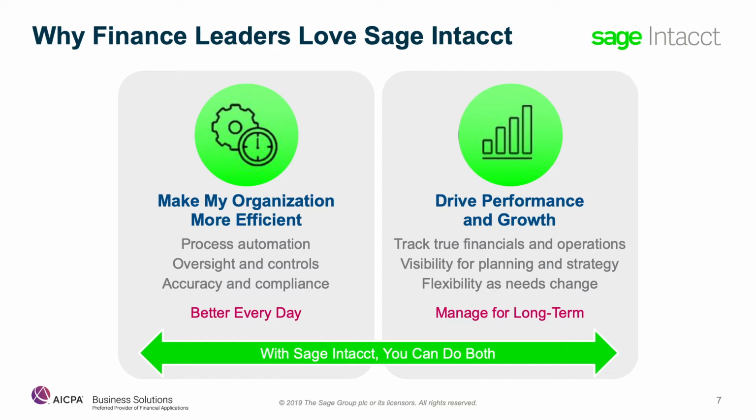Lots of solutions give you a snapshot dashboard of metrics. Only Sage Intacct lets you dig deeper to understand the true dynamics of your organization. Only Sage Intacct provides visibility into both your financial and operating data, letting you make better long-term strategic decisions.